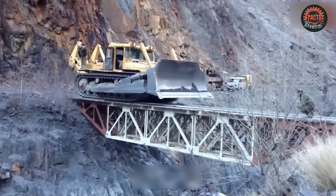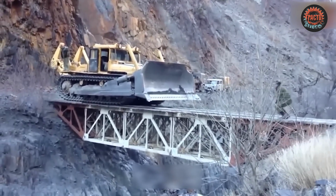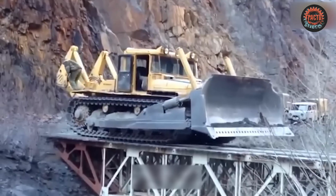These guys are being really reckless driving a 40-ton D250 bulldozer across this bridge without any barriers.